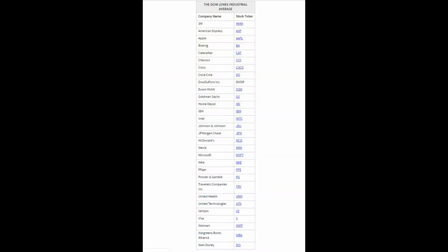The first thing I'm going to show you guys here is a list of the Dow Jones Index 30 stocks. This is the 30 stocks that make up the Dow Jones. The Dow has never had garbage in their index. These are all dividend stocks, so if you're looking for a good list of dividend stocks, this is a good one to go by, because you can only be listed on the Dow if you pay dividends.